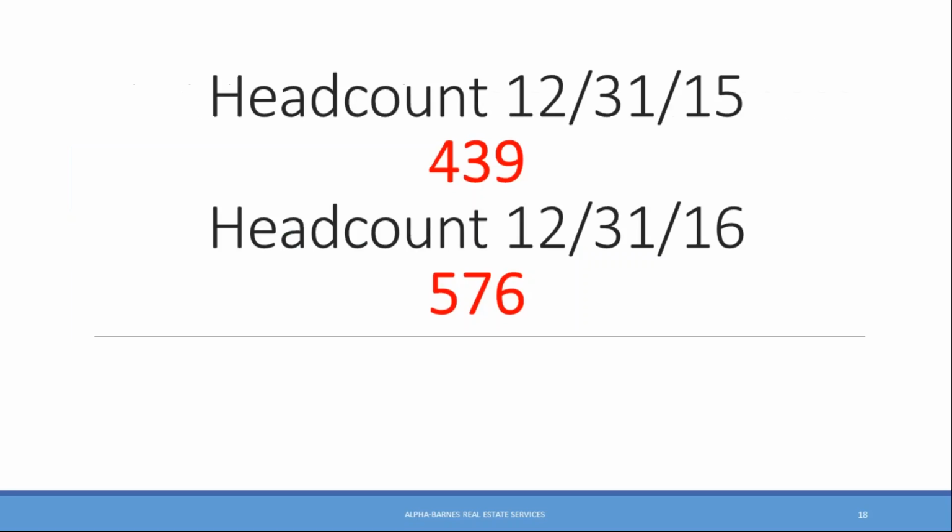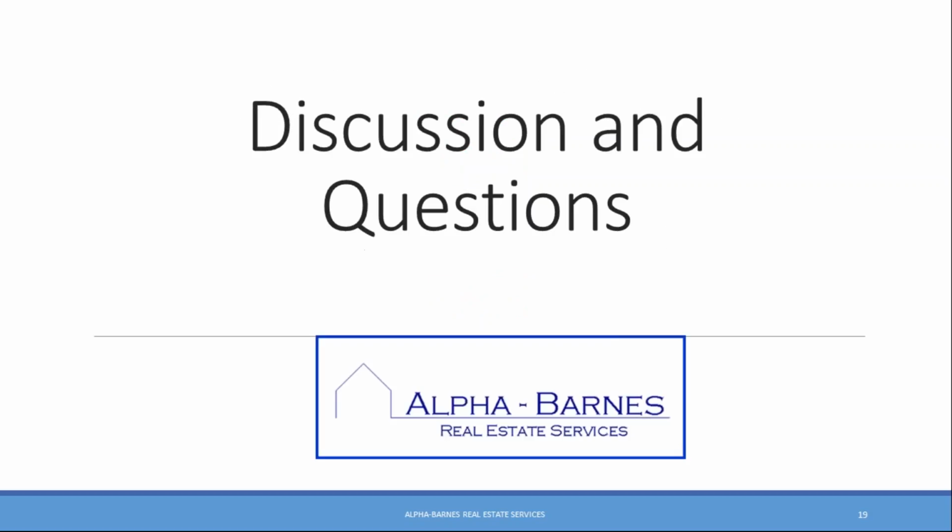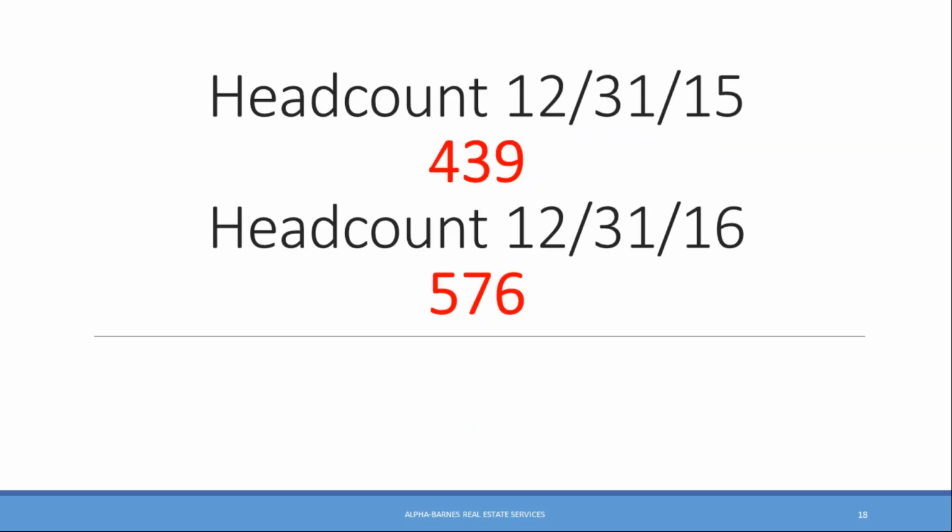Also, I want you to see these numbers. We added 140 people to the organization. I think I put a, nope, I didn't put a percentage there. So somebody take 140, 136, 135, and divide that by 439. That's a 31% growth in headcount. That's huge. So the termination numbers need to be in perspective when you think about that. 31% growth in headcount.